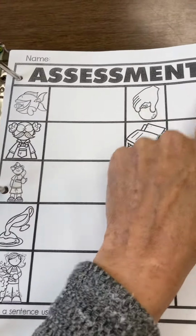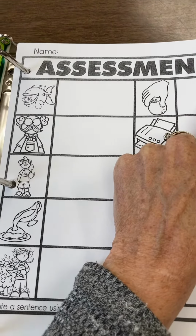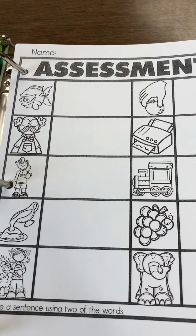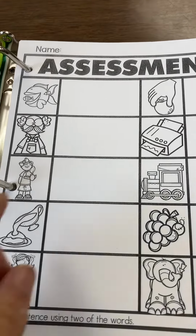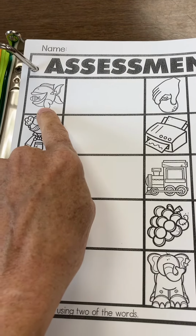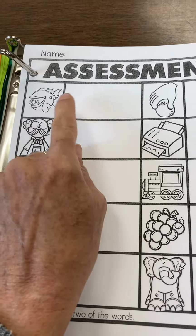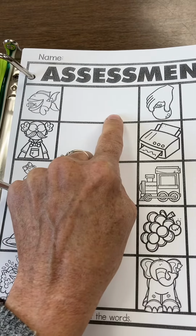All right, here we are for this week's spelling test, and it's going to be the PR, TR, and GR words. Okay, the first word, prey. You can see the bigger animal eating the little animal. That word here is prey.